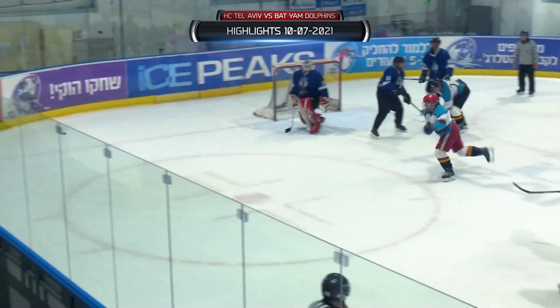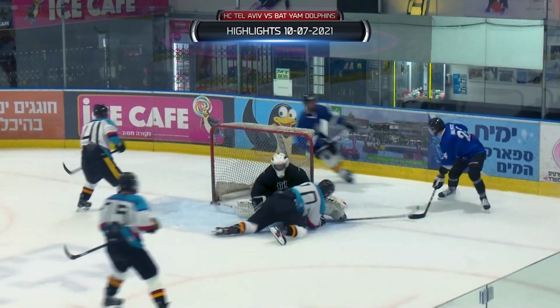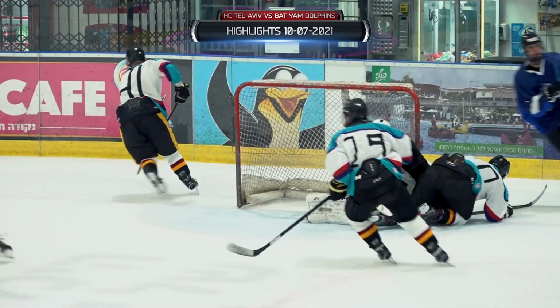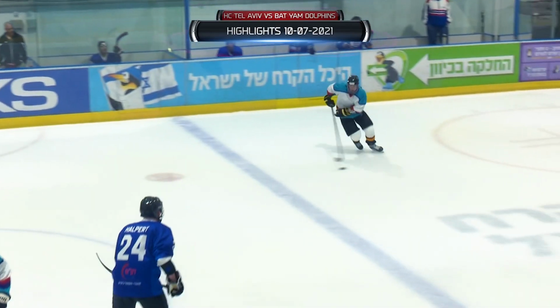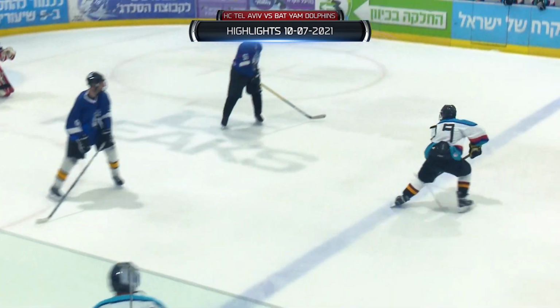Oh, takes a wrist shot, save. Have an opportunity, can do an underhanded goal, centers, oh! Doesn't get into the net. Had an opportunity for an underhanded goal during the power play. Tel Aviv now gearing up for a counterattack. Trying to get his players set in position. Makes the move into the zone.